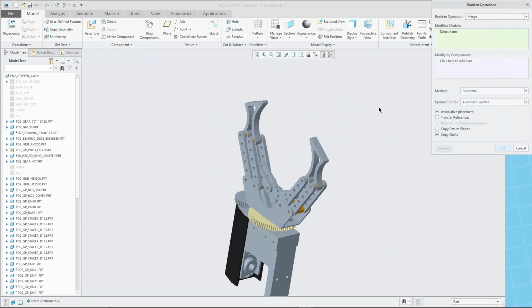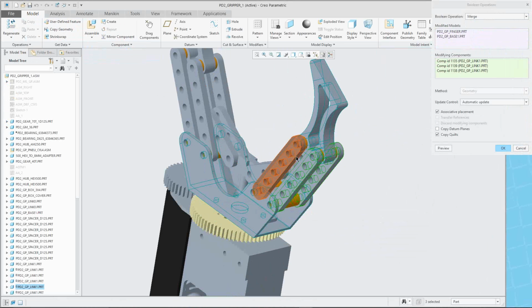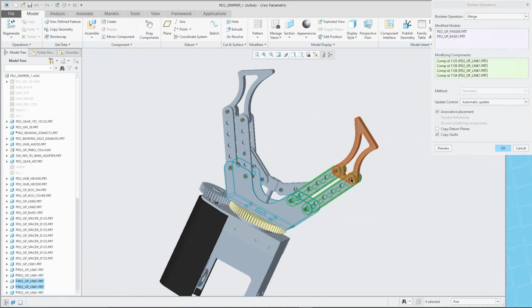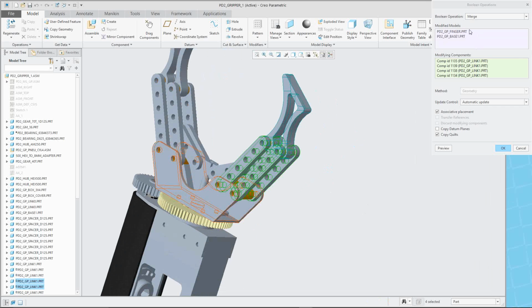Up here, we're now going to go in and specify what items are we going to go through and manipulate. So I'm going to go through and merge into this part and that part. So they're both going to get merged into. And then what components am I going to merge into them? I'm going to select this one. So these four parts here are actually the four that are going to be merged into each one of those. Now, it's kind of hard to see, but the two components that are being modified, they're actually highlighted in kind of a bluish color. And the modifying components are actually in the green highlight. So they're still kind of similar to each other, but there are two different colors that are associated with those.